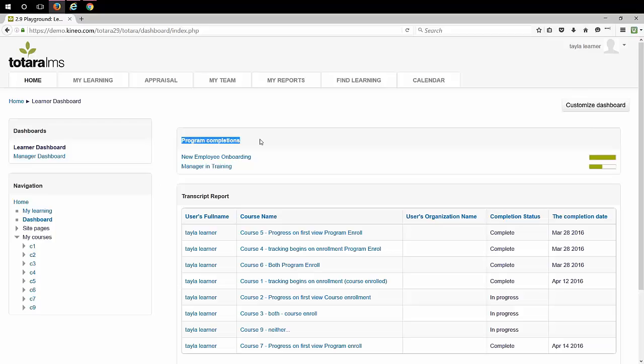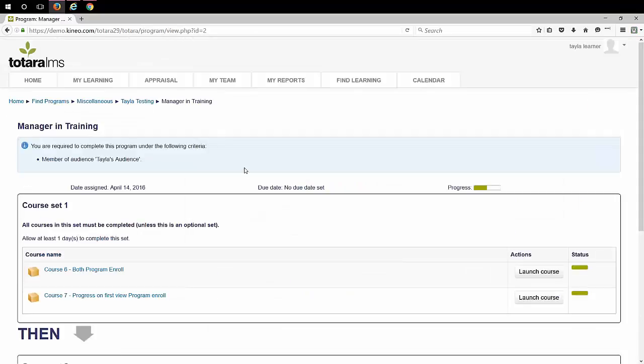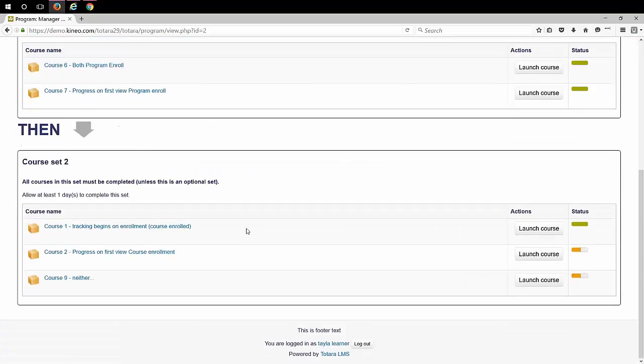What's really nice is that we have our program completions block here, and it just lets me know which programs I'm a part of and which ones I have completed. It shows me my progress, where I am in that course, and it also gives me quick, direct access to that particular program. So I have the ability to actually access that program from that block. You could place that anywhere, and if the learner is enrolled in any of the programs associated with the block, and we'll look at that from an administrator's point of view too, anywhere you place it that learner is a part of those programs, they're going to be able to see what their progress is in those programs. So kind of a nice little block.